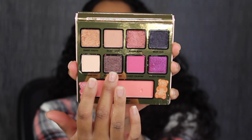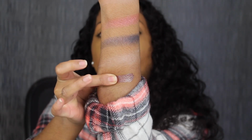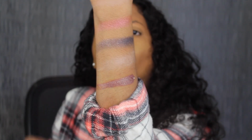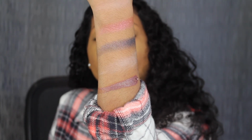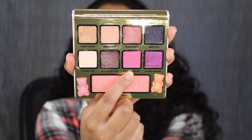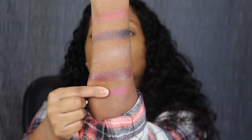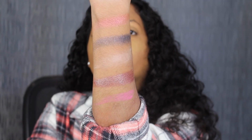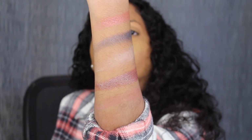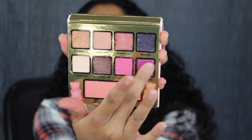The next shade is called Sugarcoat This. Here we have a purple with some shimmer. That is so pretty. That's gorgeous. The second to last shade is called Candy Crushing. Here's what Candy Crushing looks like. Here's what it looks like blended out. The last eyeshadow shade is called Sticky Fingers.